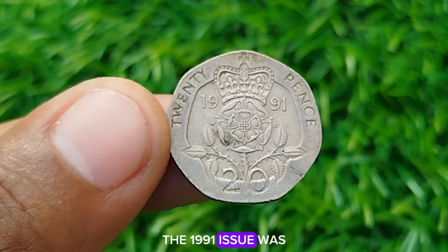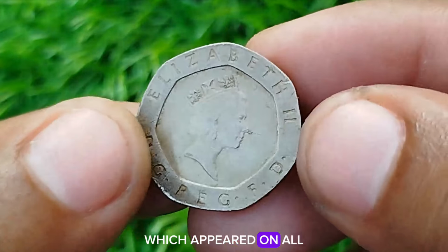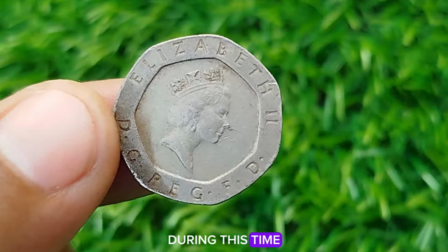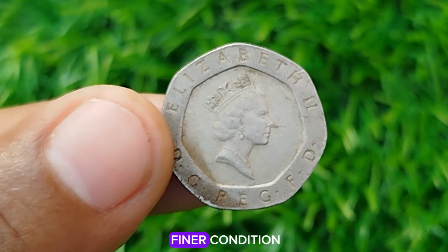The 1991 issue was minted under the reign of Queen Elizabeth II, featuring her third definitive portrait designed by Raphael Maklouf, which appeared on all UK coins from 1985 to 1997. During this time, the Royal Mint produced millions of these coins, but as we'll see, not all were treated equally by collectors, especially those preserved in finer condition.